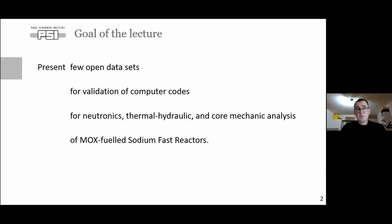Because these two systems were this type of MOX SFR, but as you will see, in many cases we can use this data also for validation of codes for lead fast reactors, or sometimes even gas fast reactors or molten salt reactors.